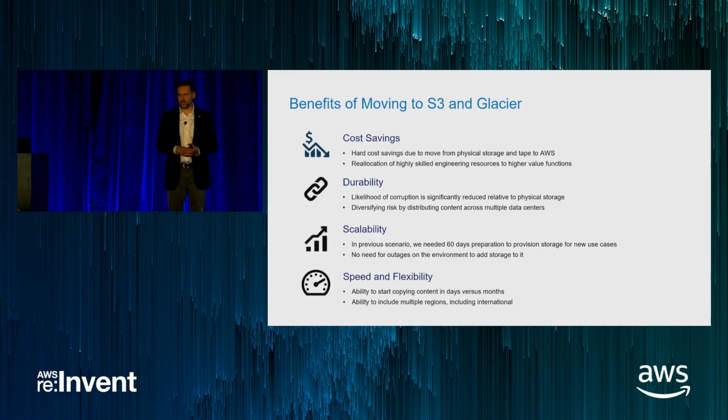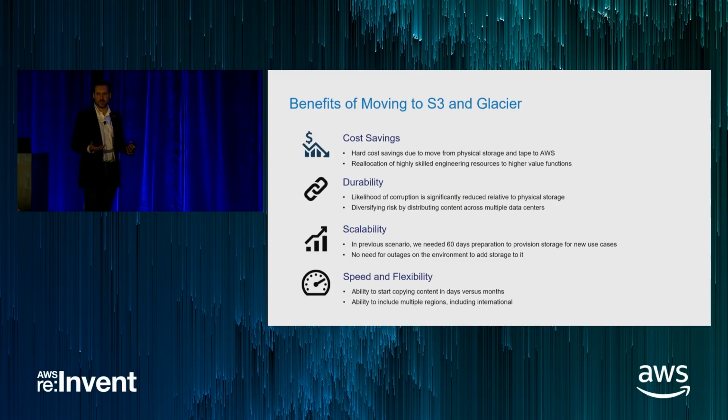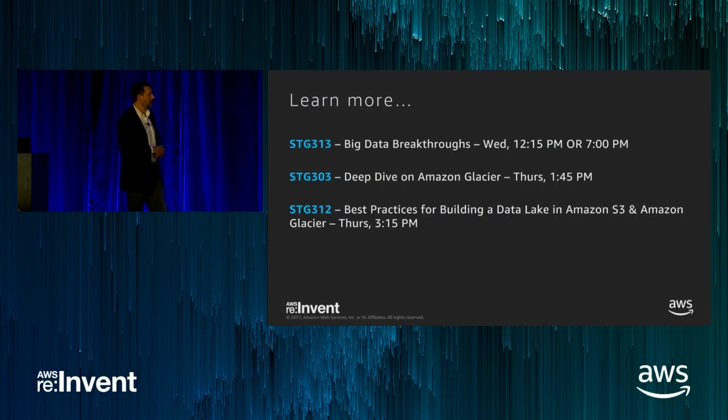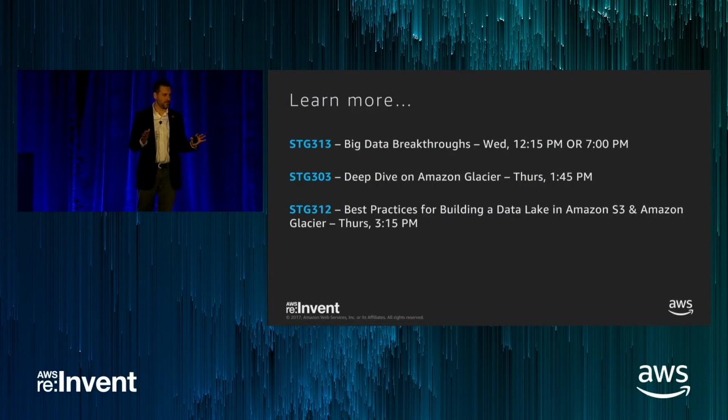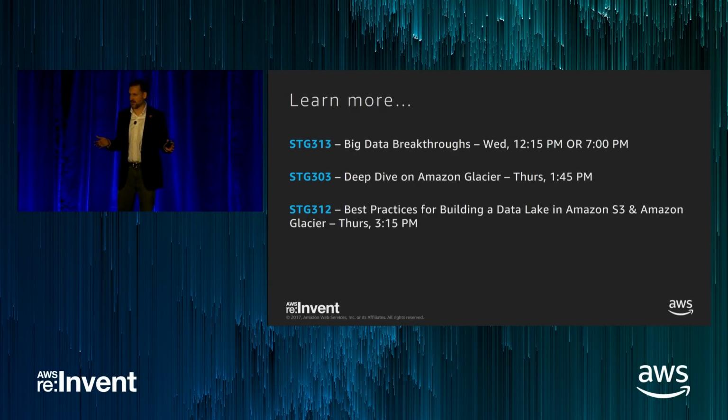And then just the scalability and speed. I mean, the ability to think up something like this and just do it in less than 90 days from start to finish for us was just absolutely amazing. And I can tell you honestly, it's not something we ever would have been able to do before with tape libraries and on-premise storage and things like that. So with that, I think we're down to questions and time for Deadpool t-shirts if anybody's got good questions.